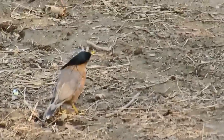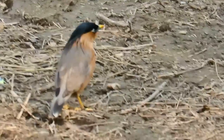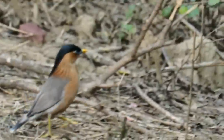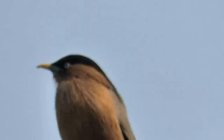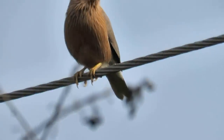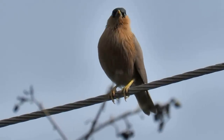Brahminy starling. They are found in the Indian subcontinent. They favor waterlogged areas or marshy lands. Brahminy starlings are omnivorous and feed on insects and fruits. They build their nests in tree holes or artificial cavities. Their breeding season is March to September, but this varies with location.